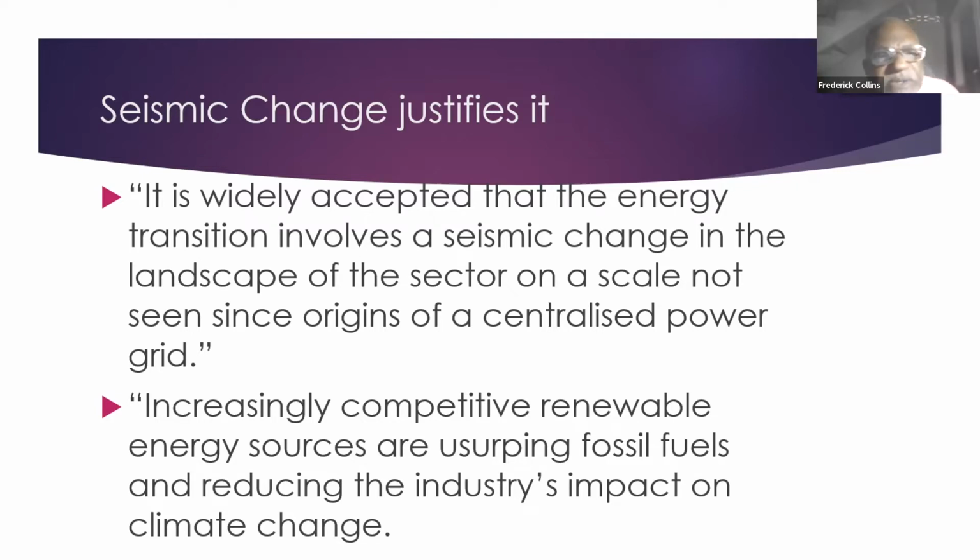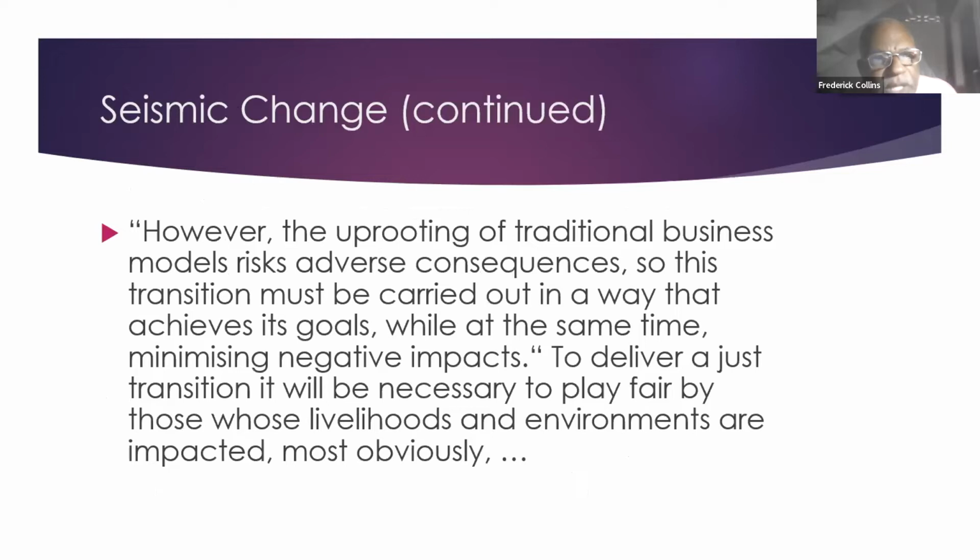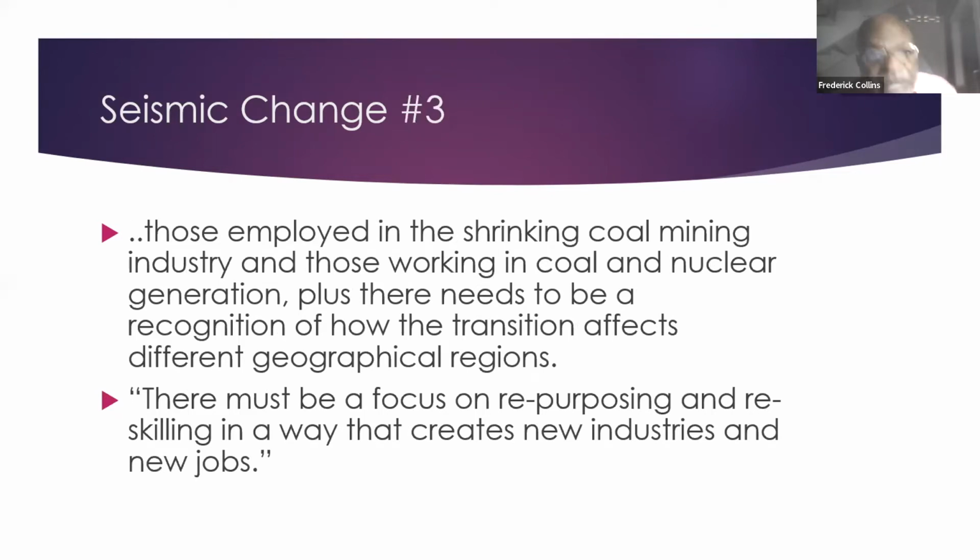That's nothing new to you. And he said, however, the uprooting of traditional business models risks adverse consequences. So this transition must be carried out in a way that achieves its goals, while at the same time minimizing negative impacts. To deliver a just transition, it will be necessary to play fair by those whose livelihoods and environments are impacted. Most obviously, those employed in the shrinking, well, in their case, they're talking about the coal mining industry, and those working in coal and nuclear generation.